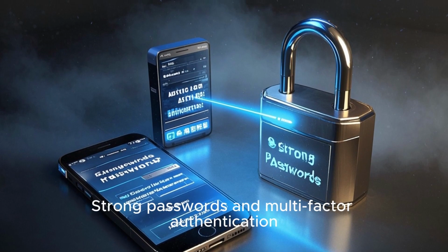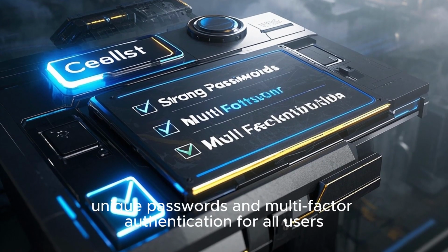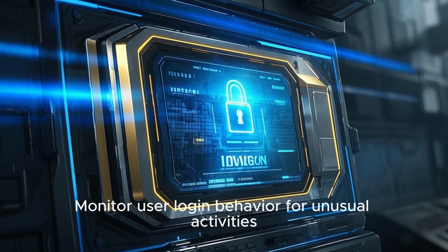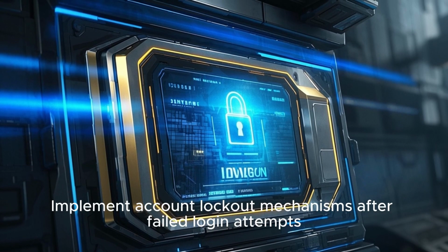So, what can we do to lower this risk? Strong passwords and multi-factor authentication. Enforce the use of strong, unique passwords and multi-factor authentication for all users. Monitor user login behavior for unusual activities. Implement account lockout mechanisms after failed login attempts.